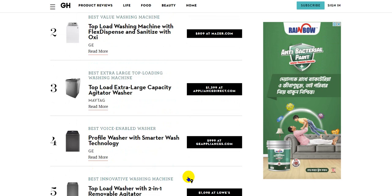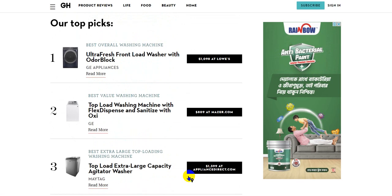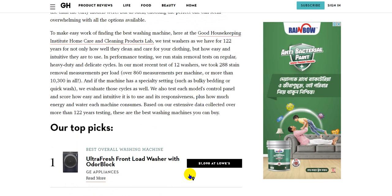To learn more about top loaders, visit our best top load clothes washer ratings and see which type of clothes washer is best for you in our comparison of front load versus top load washers.